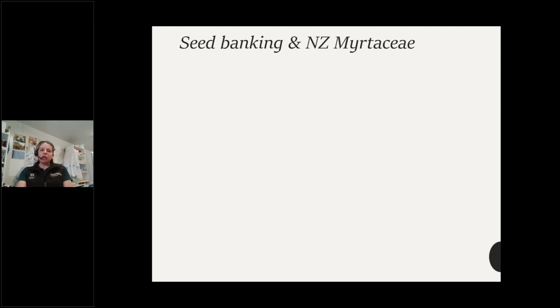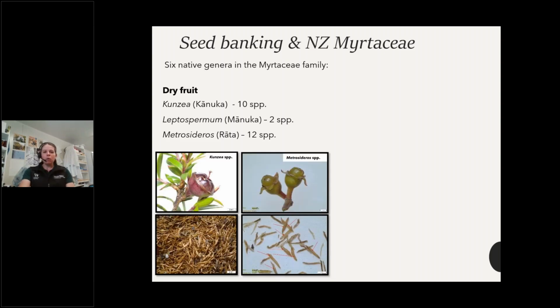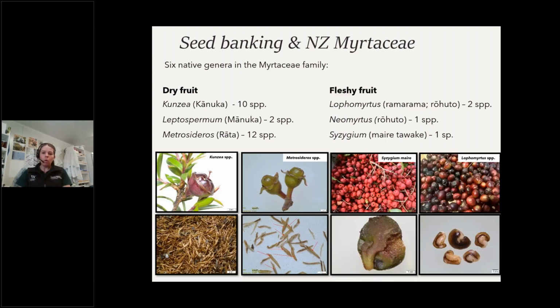Now let's continue our journey on seed banking and start looking at our Myrtaceae and what it means for our New Zealand Myrtaceae. We've got 6 native genera, so I'm only referring to the native species here. And we can more or less group them into 2 groups. The first group have really dry fruits and seeds, and that's Kanuka and Manuka and Rata species. They form capsules and usually produce so many seeds, and they are quite dry. And then the other group is the group that we'll be talking about more for the rest of this conversation, and that's the fleshy fruit. Those are the Lophomyrtus species, so ramarama and ruhutu, Neomyrtus, and also Syzygium maire.